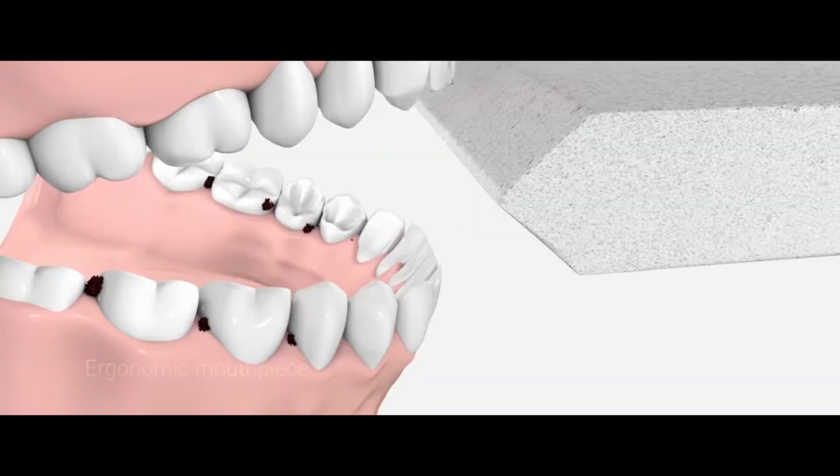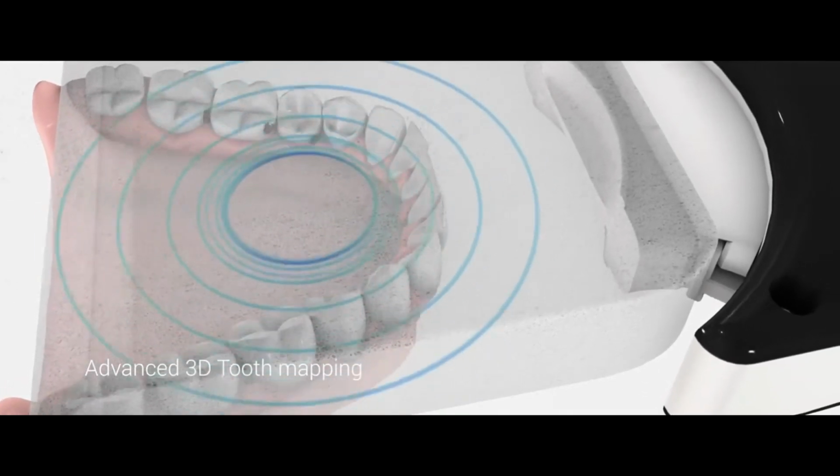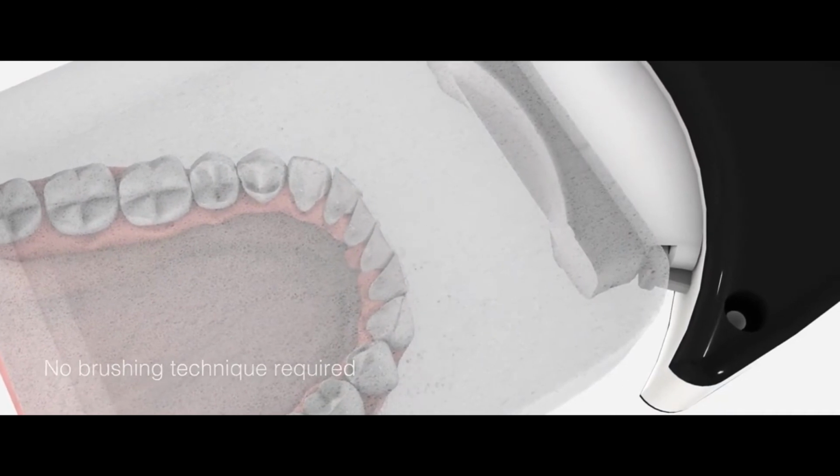We paired UNOfoam with sonic vibrations and fluid wave technology that work together to flow toothpaste between each and every tooth and below the gum line, getting into places a manual toothbrush can't reach.